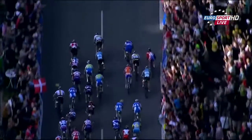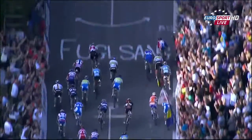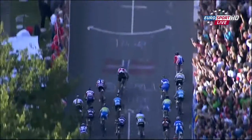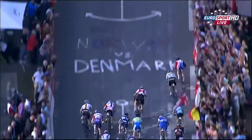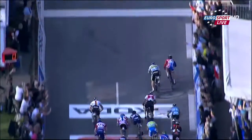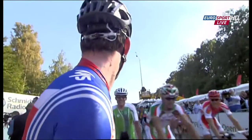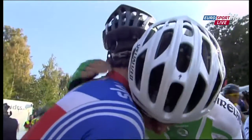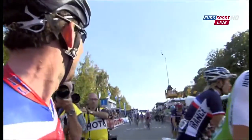Lars Bohm holding his line right in the middle there. Jürgen Roelandts getting onto the wheel of Mark Cavendish. Cavendish driving for the line. Goss having to come past Peter Sagan just a little, but even so, I don't think he was going to get past Cavendish at that point. Big track hurl by Andre Greipel and Fabian Cancellara. A win for Mark Cavendish.